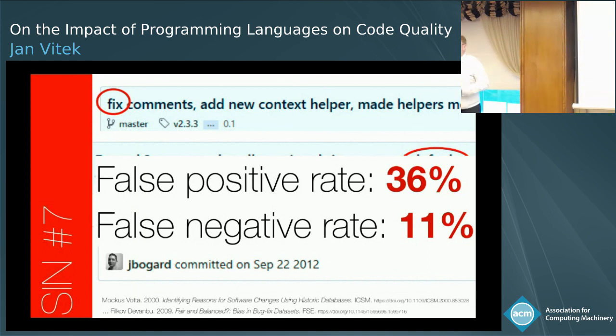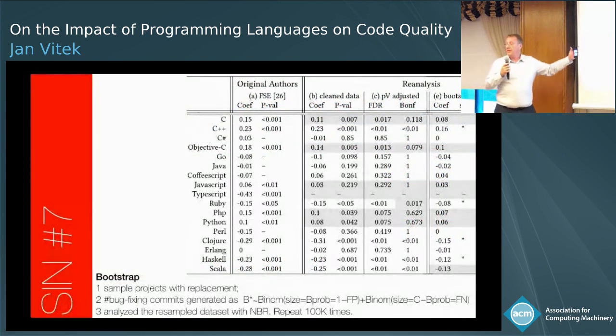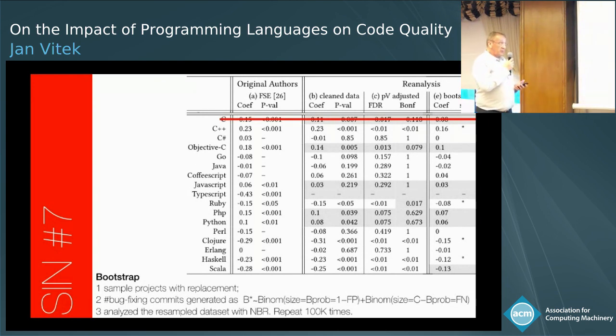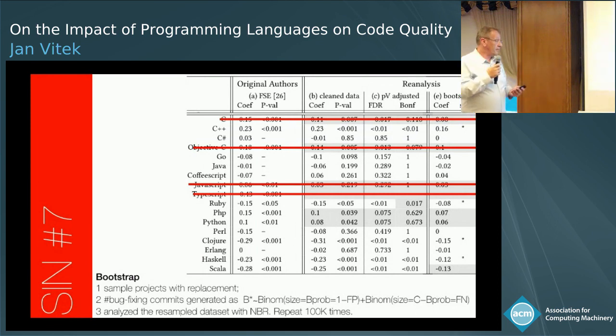All right, so we can use statistics to correct for it. We can use the bootstrap method, see the paper for the details, and we get a new notion of what is statistically significant. So this is the table, and in this table I have the original, and each of our steps of cleanup is listed, and I'll just simplify this by saying C++ used to be statistically significant, it isn't anymore. Objective-C used to be statistically significant, it isn't anymore. JavaScript, it isn't anymore. Typescript, we don't have any data.